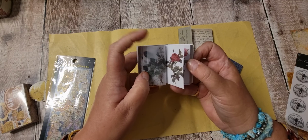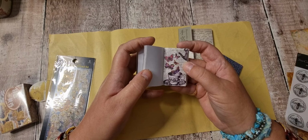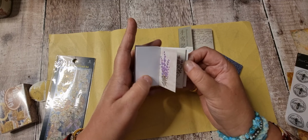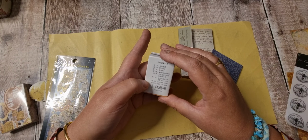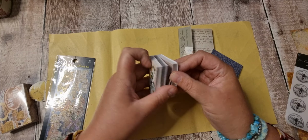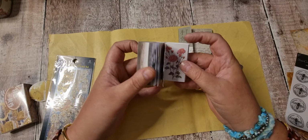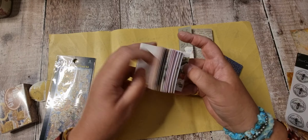And then it goes back to some lovely pictures, to the normal papers. There must be a lot in here. I'm going to say there's more than 100. Yeah, and they are paper, they're not stickers. So yeah, brilliant for clusters, just the right size.